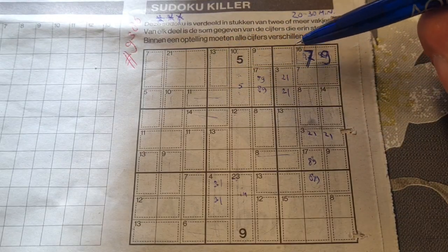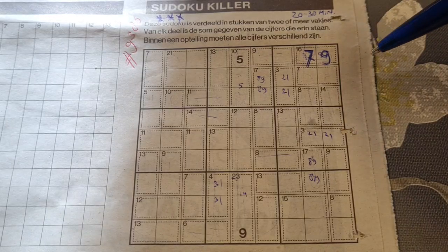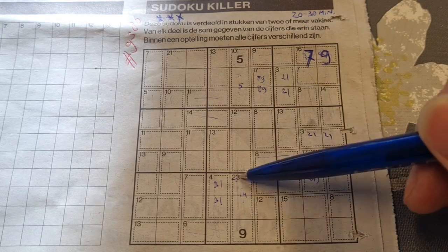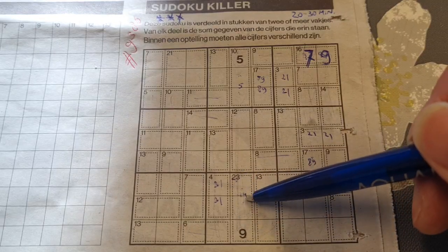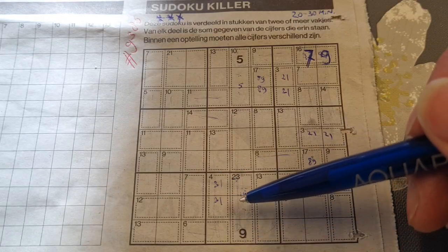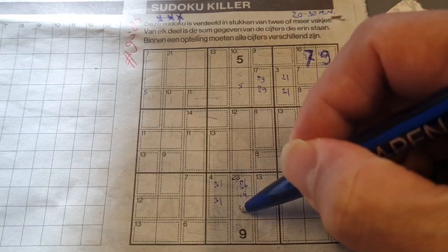Well, my next strategy is to look for boxes with 2 combinations. We have the box of 14 here. 14 plus 9 is equal to 23. There are 2 combinations for the box of 14: 8 plus 6 and 9 plus 5. Well, the 9 is already used in this big square, so I cannot place the 9 and the 5 here. So it should be an 8 and a 6.